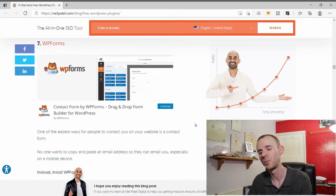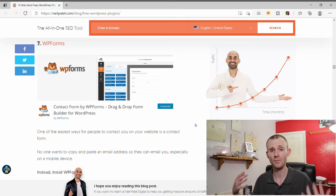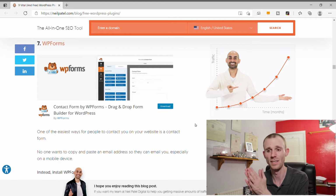Number 7, WPForms. I used this plugin for a while. I'm not a big fan of it anymore. It is good for building custom forms, but the free one is quite limited as to what you can do. And if you just need a simple contact form, use the one from Jetpack or install one of the other simple contact form plugins, because they're much simpler to use than this one. So for me, unless you need complicated forms, I wouldn't go with WPForms.